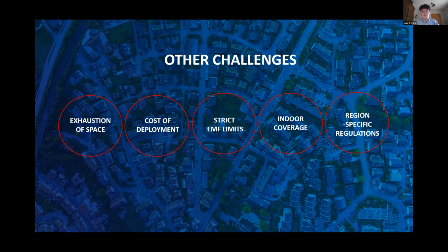So in Switzerland, for example, the EMF power limits are 100 times stricter than those in typical European levels in terms of watts per square meter. And this means that providing indoor coverage with the existing macro cell grid is very difficult with mid and high band spectrum. And that's exacerbated by the use of dynamic beamforming and adaptive antenna arrays with 5G.